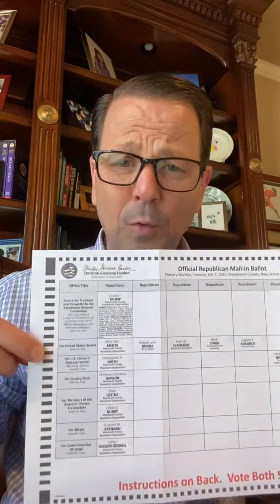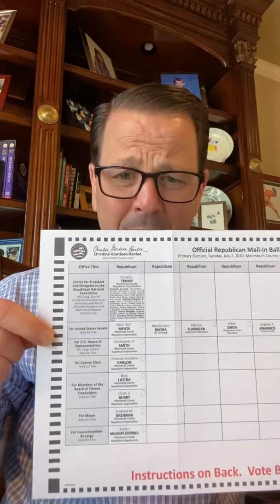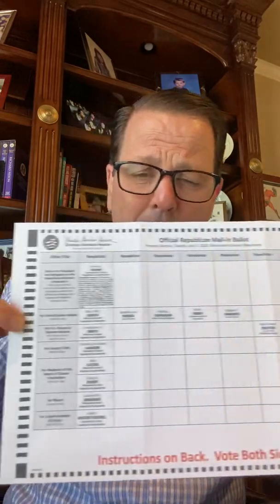Now, having said that, when you open up the material, there's quite a bit in the packet and it can be a little overwhelming. So the first thing that I want to call your attention to would have come in your envelope folded up. It is the ballot itself. And when you look at the ballot, it very closely resembles what we all see each election when we step into the ballot and we close the curtain. The ballot itself looks very much like the typical Monmouth County ballot.